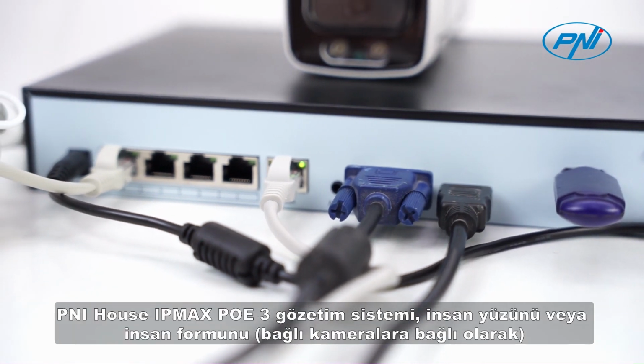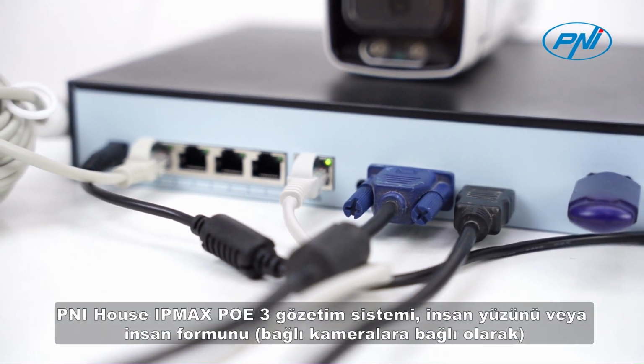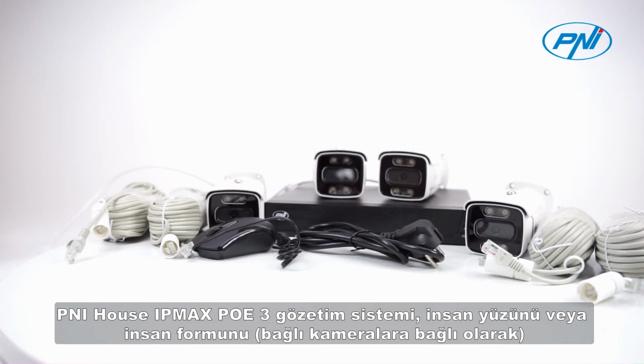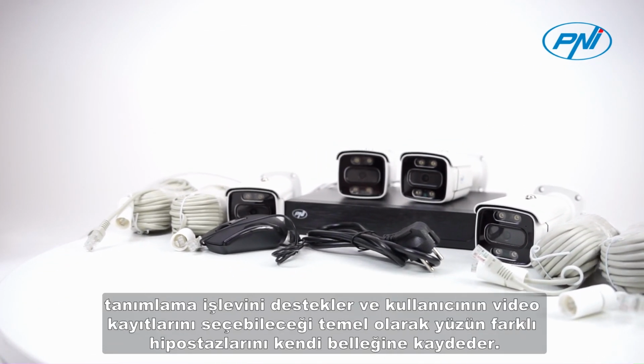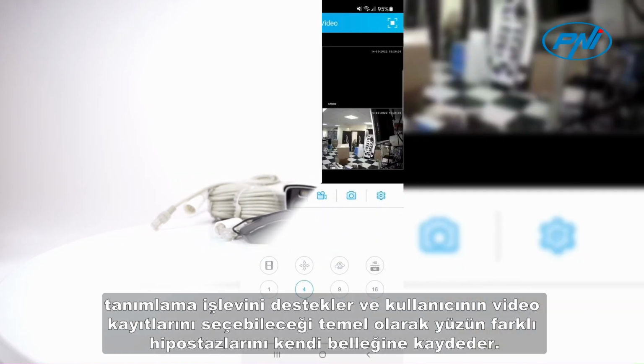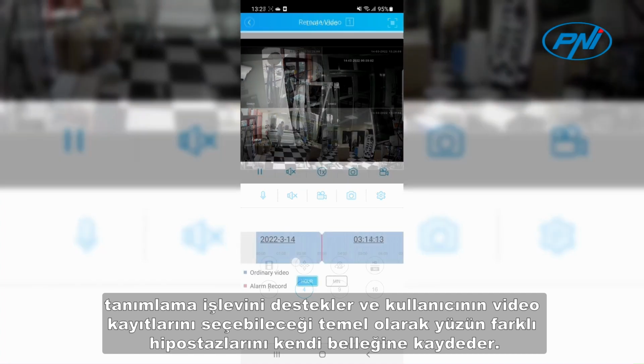The PNI House IPMAX POE 3 surveillance system supports the function of identifying the human face or human form depending on the connected cameras, and saves in its own memory different hypostases of the face based on which the user will be able to select video recordings.